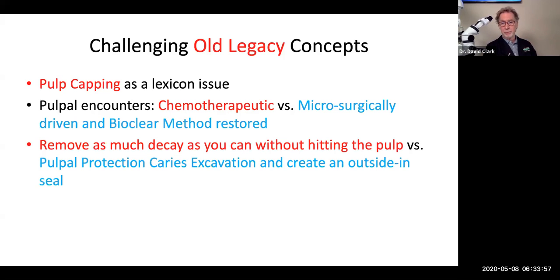Dr. Clark, there was a question from one of the students a little bit ago, and basically they were asking about if you have soft caries over the pulp, what happens with your restoration strength over the top of that versus hard dentin? Okay, did everyone hear that? Dr. Clark, panelists, they said, David, what about that soft decay you're leaving in there?